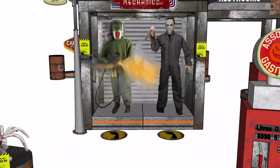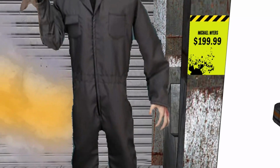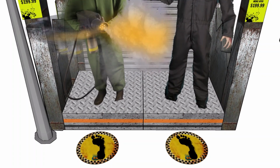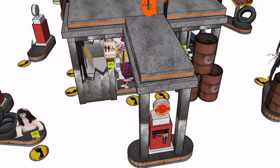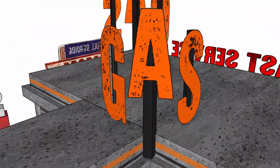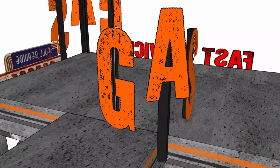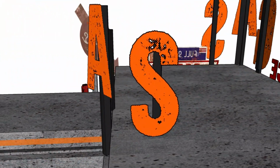And another thing I added was the tires. I feel like tires are a very symbolic item of gas stations, and definitely retro ones that would just have tires thrown all over the landscape. So I like how that came out, where the tires are laying on different barrels and on those little islands that I threw around the display to create a little bit more liveliness and a little bit more uniqueness to the layout of this theme.